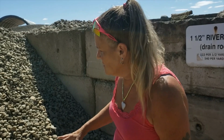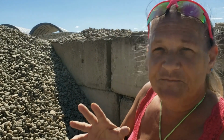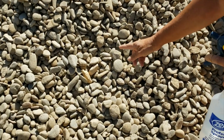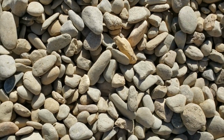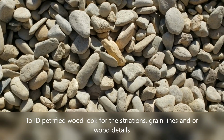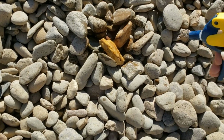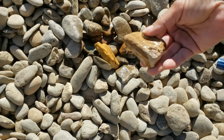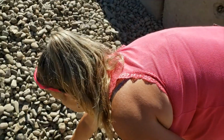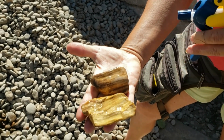What I noticed in the pile is it's covered with a lot of dirt. But right off the bat, I spotted two, not just one, but two really sweet pieces right here. Both of them are gorgeous pieces of wood, and the reason I could tell is the striations on the wood. This is why you carry a water bottle, because you wet them down and you can really see the character come out. That is a gorgeous piece of wood. And this one, you can really see the wood detail in it. Very nice scores.